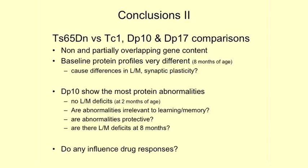So what do we have to say? Are all of these abnormalities in MAP kinase, MTOR, Alzheimer's disease-related protein, all of these chromosome 21 proteins, irrelevant to learning and memory? I know those proteins are not irrelevant to learning and memory, because if you mutate them in people or mutate them in mice, you cause learning and memory deficits. Yet the constellation of these in the DP10 are not causing learning and memory deficits.